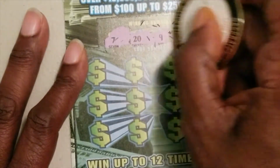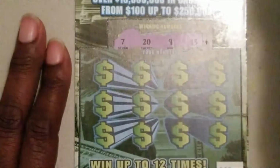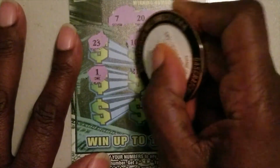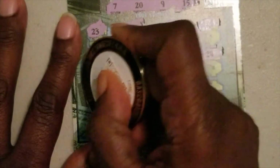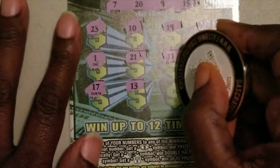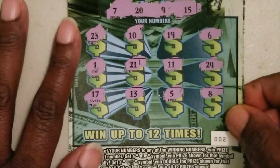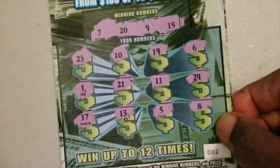We're looking for 7, 20, 9, and 15. Okay, sorry you guys for the glare. Sorry about that. We got 23, 10, 19, 6, 1, 21, 11, 24, 17, 13, 5, and 8. So nothing on this ticket here.